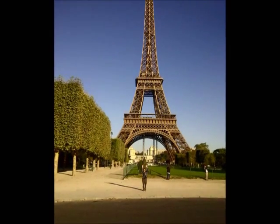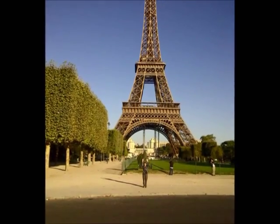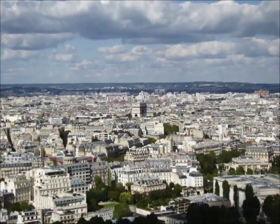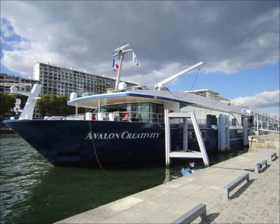Of course, no trip to Paris would be complete without visiting the Eiffel Tower. Our ship was docked only about a half an hour's walk from the base of the Eiffel Tower.